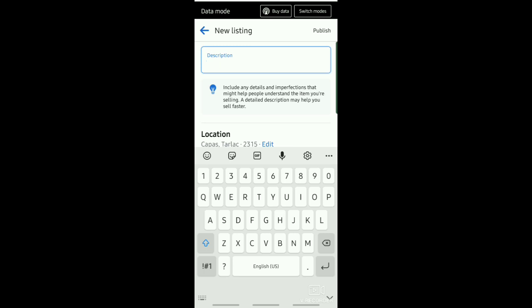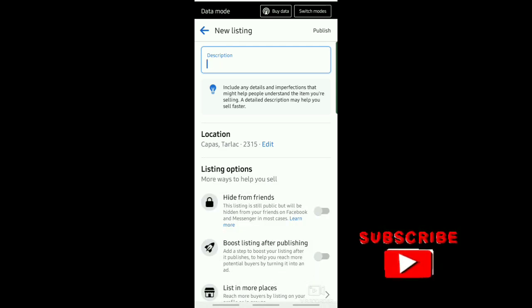Now after describing your product and entering any necessary information about the product, you now need to tap on Publish. Now just tap on Publish to start selling on Marketplace.